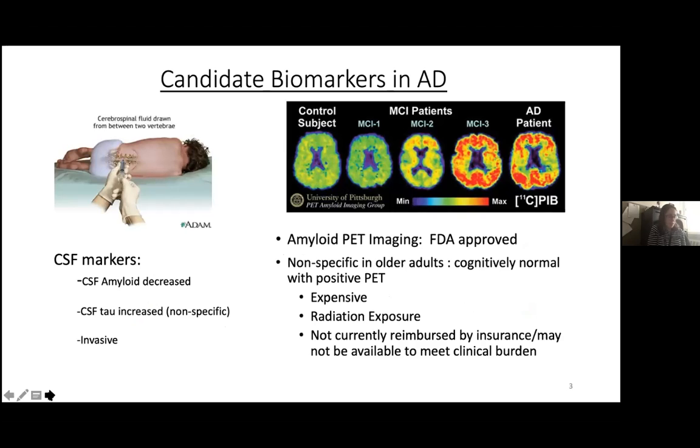So giving some background about biomarkers in Alzheimer's disease, currently in clinical practice, we use CSF biomarkers of amyloid and tau, and also amyloid PET imaging. Each technique has benefits and detractions. So in terms of the CSF markers, this is an invasive procedure. We can't do it on every patient, and it's not ideal for longitudinally following someone.